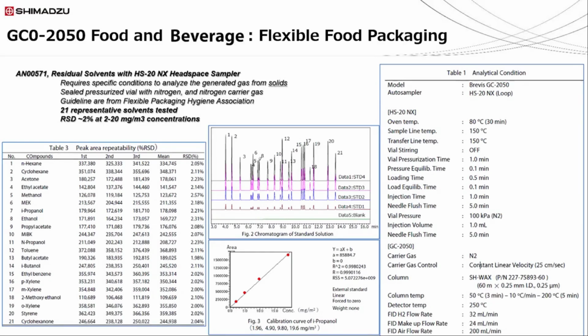The GC conditions shown on the right were typical GC FID analysis conditions with a unique 60-meter wax column and nitrogen carrier gas. 21 representative solvents were tested in accordance with guidelines from the Flexible Packaging Hygiene Association. The calibration data of 21 compound chromatograms are overlaid in the middle of this slide, showing good separation and a clean, low-noise baseline, with a representative calibration curve of isopropanol in the middle bottom of the slide in concentrations from 1.96 to 19.6 milligrams per cubic meter, also showing excellent linearity above 3 nines.